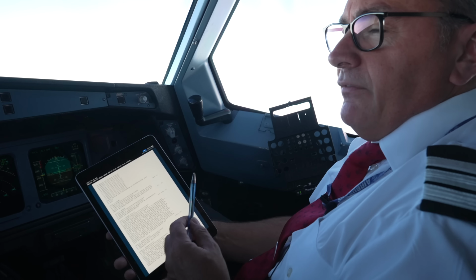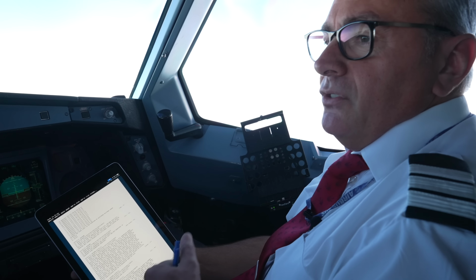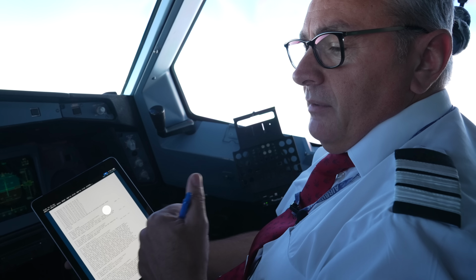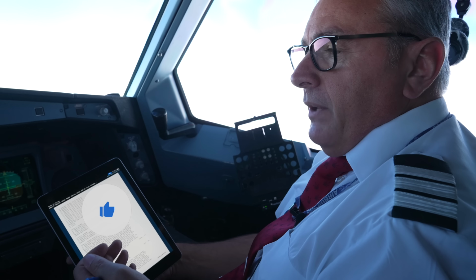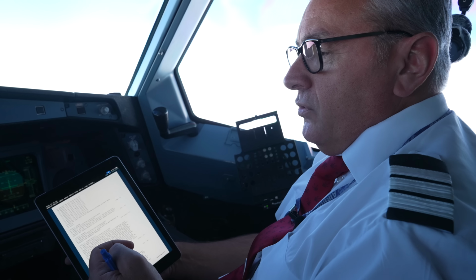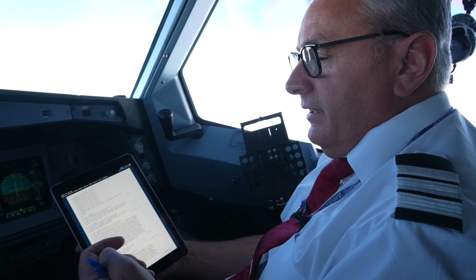When we have this information about aircraft status, payload, weather and notams, then we can decide any threats today, should we take more fuel, any other special needs.